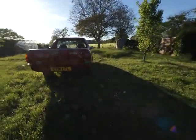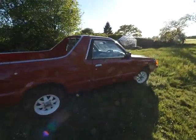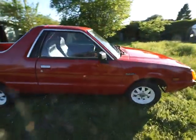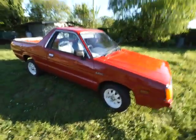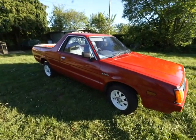So once again, quickly around the car. I've tried to show everything there. If you've got any more questions, please get in touch.